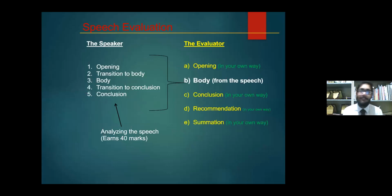And then when you start evaluating, you should open in your own way. Then comes the body of your evaluation, which is where you have to analyze the speaker's speech: the opening, the transition to the body, the five areas of the speaker. And then the conclusion should be in your own way, how well he concluded. And then give the recommendation, what areas he has to improve. And then the summation: how was the speech overall, and what do you really love about the speech? So this is practically a small part of how speech evaluation should be done.